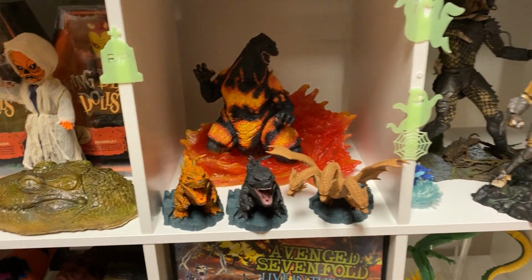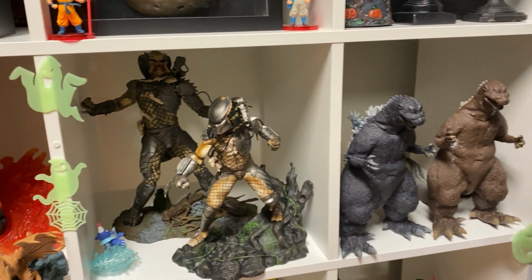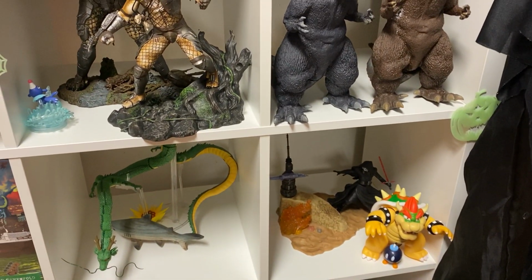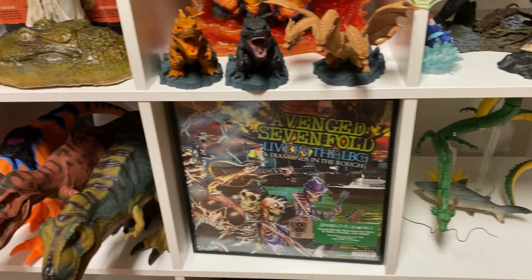And these are kind of shelf fillers. I hate to say that. Till we get some more stuff, smaller statues.